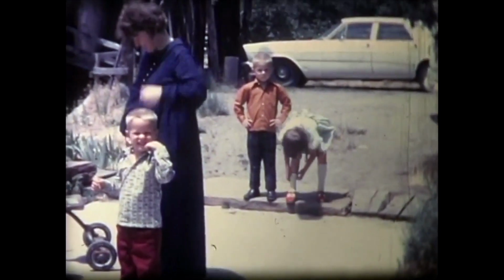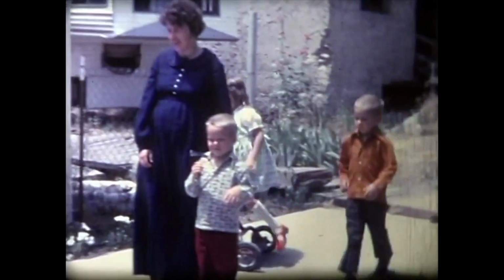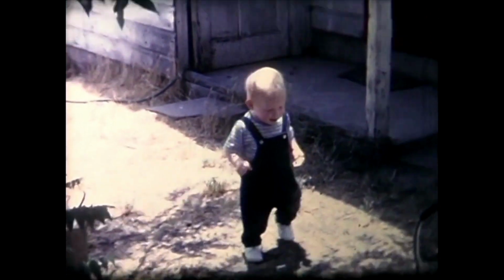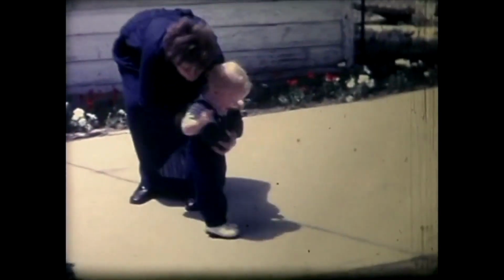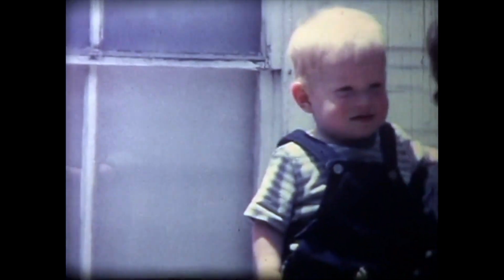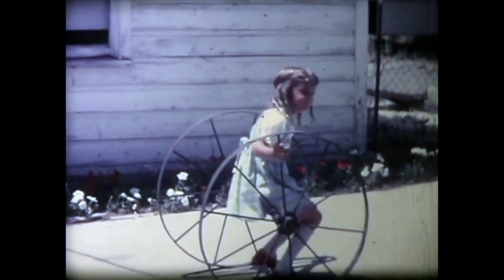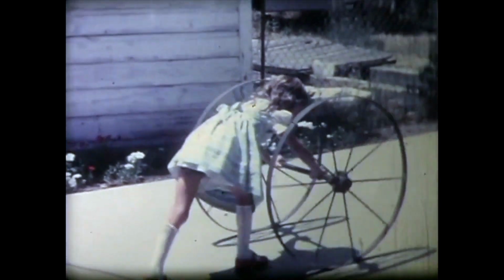This is a Sunday. Everyone's dressed up in their Sunday best. We just came home from church. And now Sean is running around. You can see that Louise is expecting, and Lisa is really hoping that she's going to get a sister this time. After Sean was born, she's tired of having so many brothers.